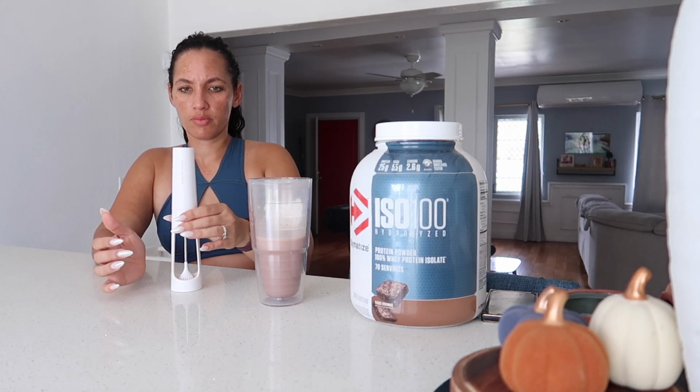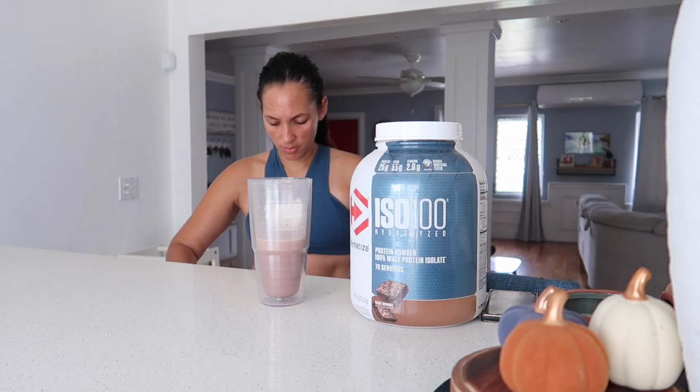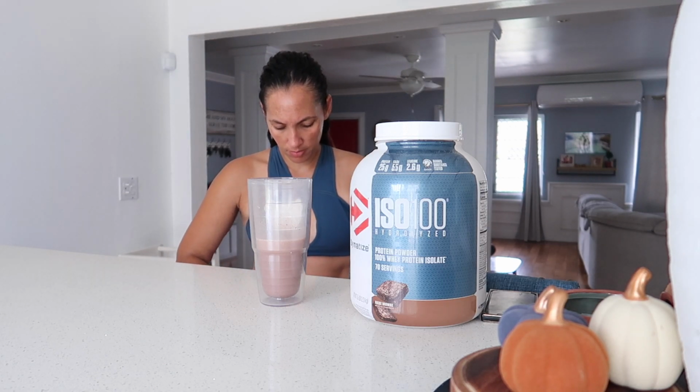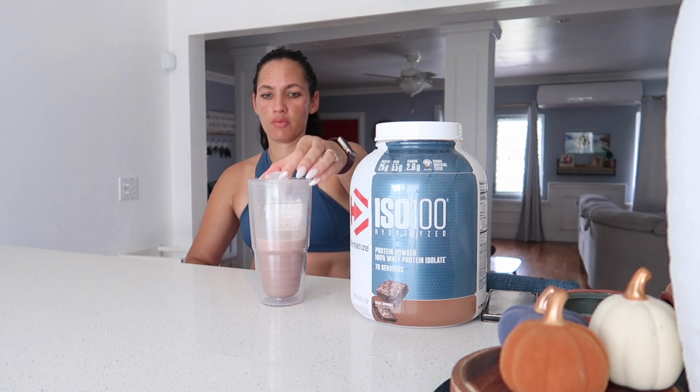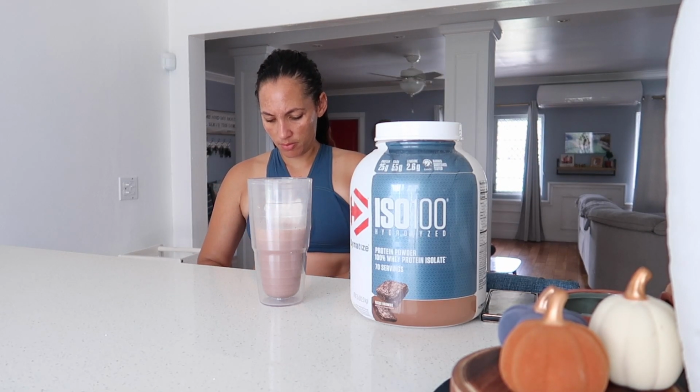I love this little whisk. It's very convenient. And then I just add some ice, and then I pour my coffee on top, and voila, a delicious drink. It tastes like a milkshake. It's very good, and an easy way of getting in some extra protein.